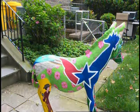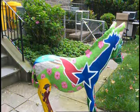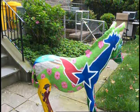The Delaware donkey features the Nemours Gardens on the front view, as well as a Delaware Democratic Committee logo of the blue hen. The state flower, the peach blossom, is shown as well. And the rear of the donkey features a Bethany Beach scene with a tribute to Beau Biden, the late Delaware Attorney General and son of Vice President Joe Biden.